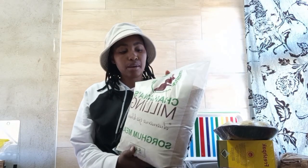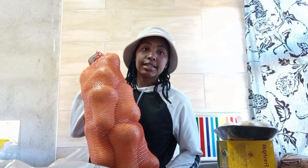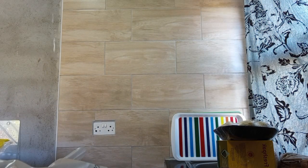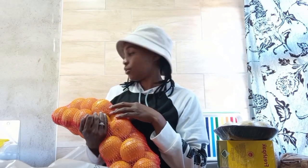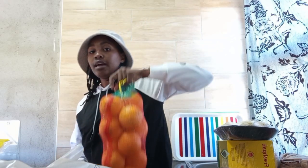We got this sugar, and then this pap, and then butternuts here. So I got two sacks, like packs of oranges, because I was getting one for the kids and then this one is for our house. And we're actually expecting my niece and my nephews to come visit, so that's why I got this.